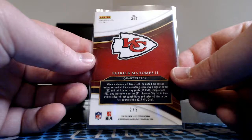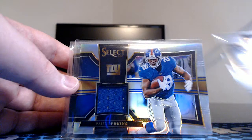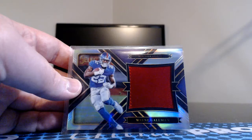On to our relics. And all these are just silver. The one colors are to 199. We had Ty Montgomery for the Packers, Paul Perkins for the Giants, DeAndre Hopkins for the Texans, Joey Bosa for the Chargers, and Jared Goff for the Rams. And we also had Josh Doxson to 49 for the Redskins.